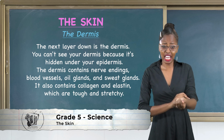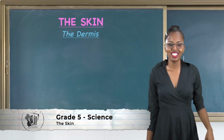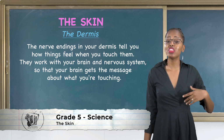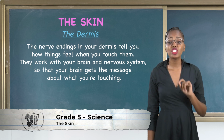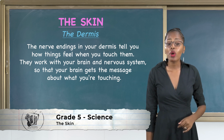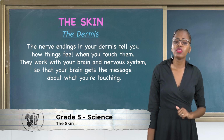So collagen and elastin is what gives the skin its stretchy and tough feel. The nerve endings in your dermis tell you how things feel when you touch them. They work with your brain and nervous system so that your brain gets the message about what you're touching, whether it is the soft fur of a cat or the rough surface of a blackboard.